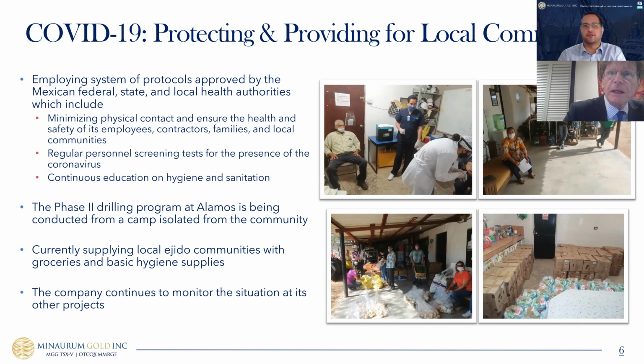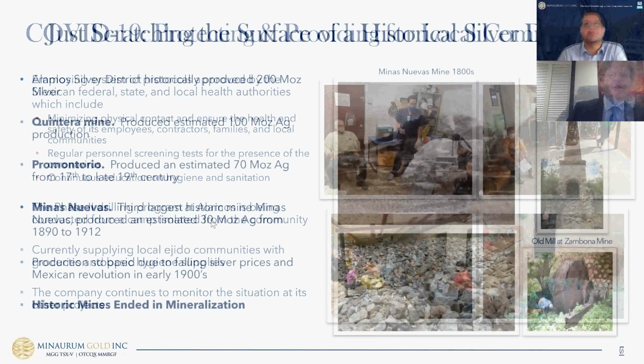And basic hygiene supplies as well. It's very much in our interest to keep people healthy around us, even if they're not direct employees. We continue to monitor the situation at our other projects.